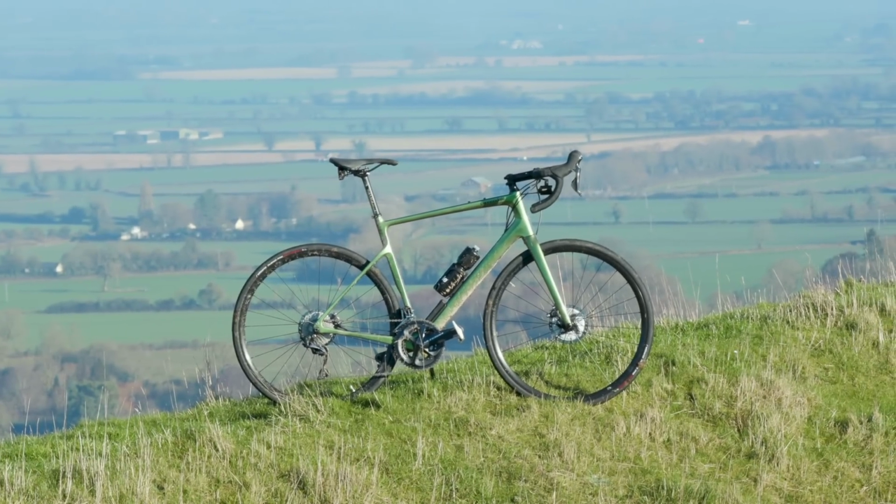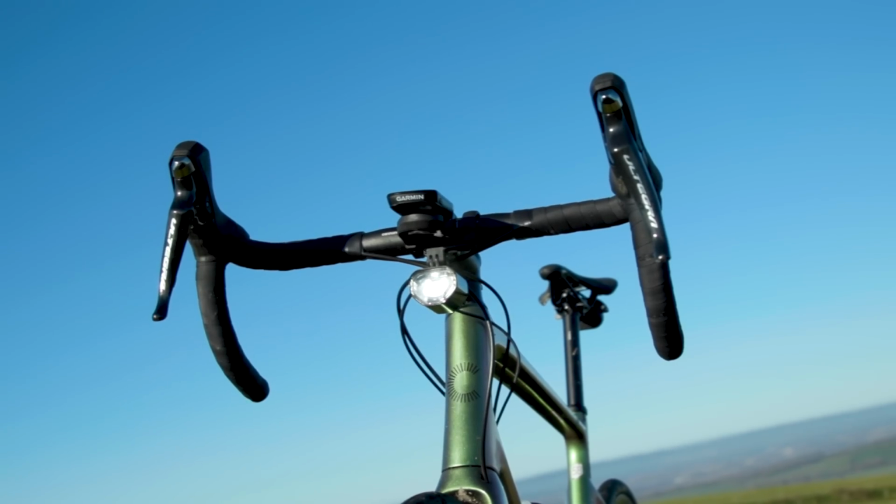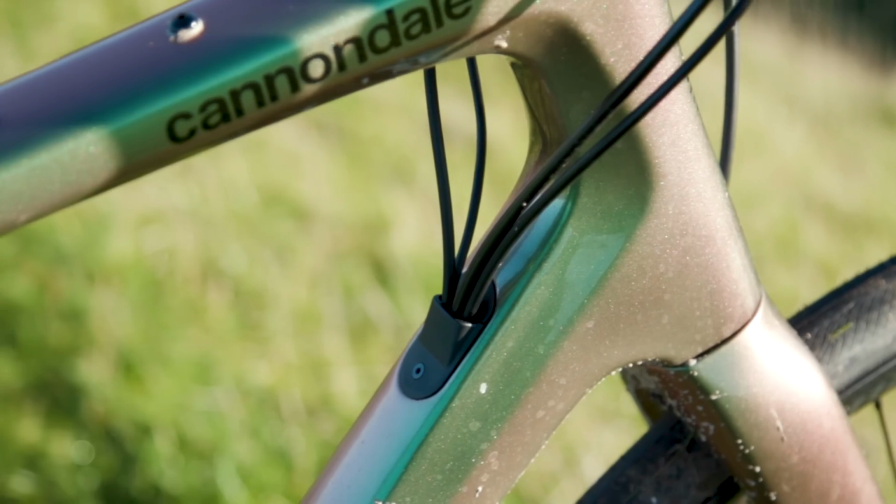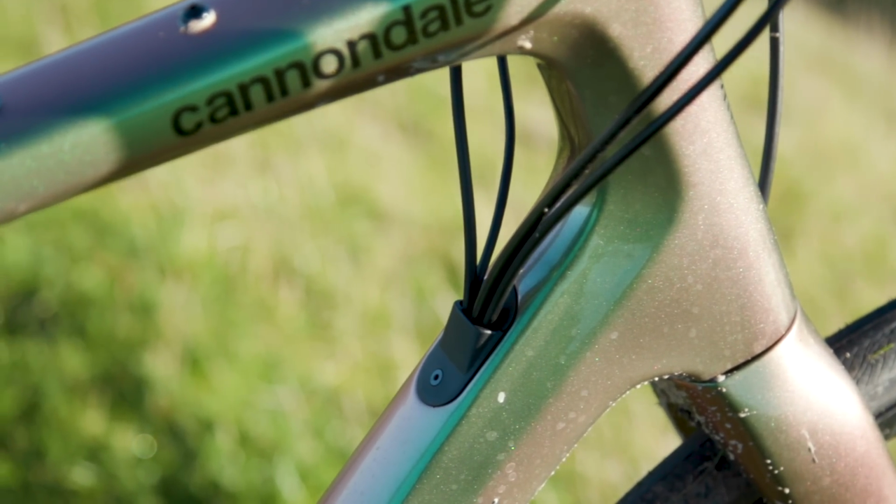Elsewhere, changes are all about making the bike easy to live with. It forgoes the complex internal routing that's become commonplace on pretty much every modern road bike in favour of a simpler routing through a large port in the down tube.